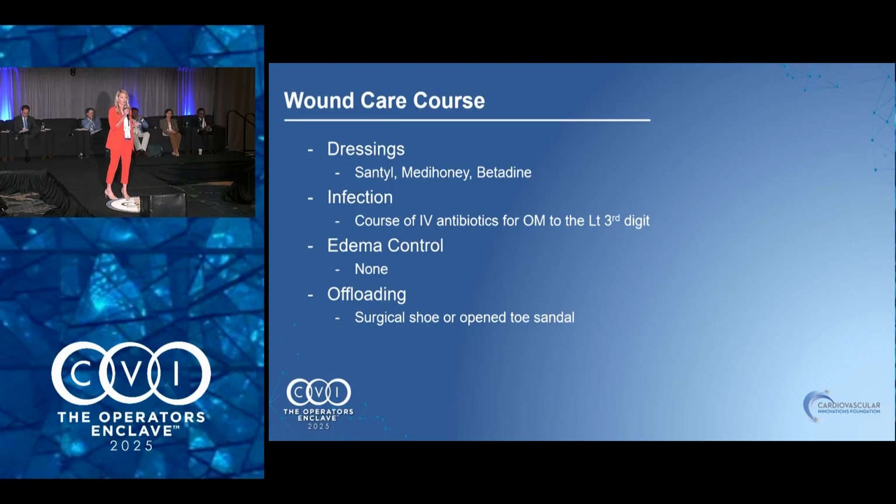Again, infection at one point, she was on a course of IV antibiotics, and then just simple dressing such as Santyl, MediHoney, and Betadine. All right, any questions?